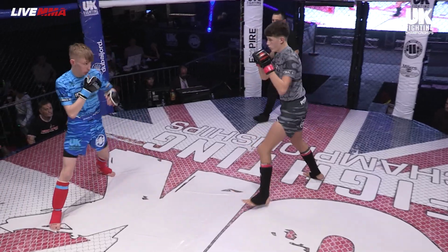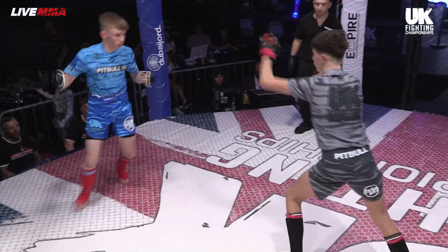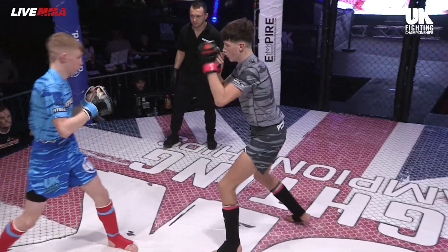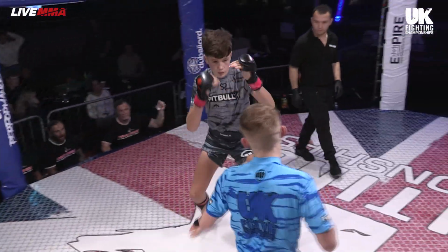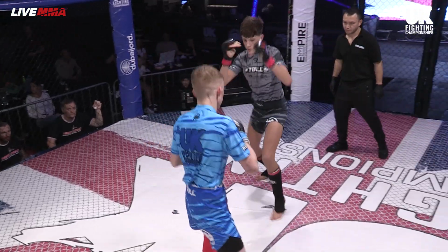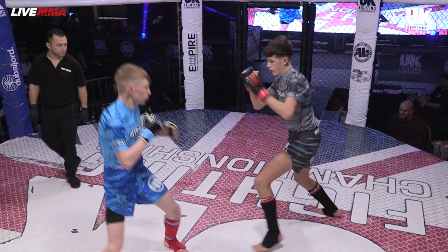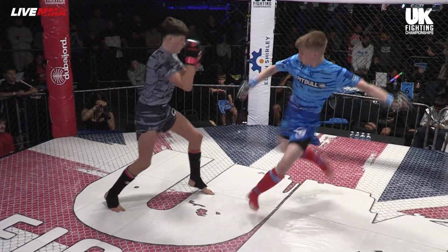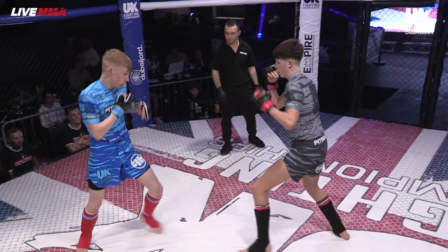Here we go. IPC Wrexham in the red corner, Kyan, as he takes on Kingstar's John Stanley. That's nice tidy hands to start off. Again, B-class rules, so headshots standing. Stanley seems to be chopping the legs from the start. Yeah, slow down the mobility, by the looks of it.